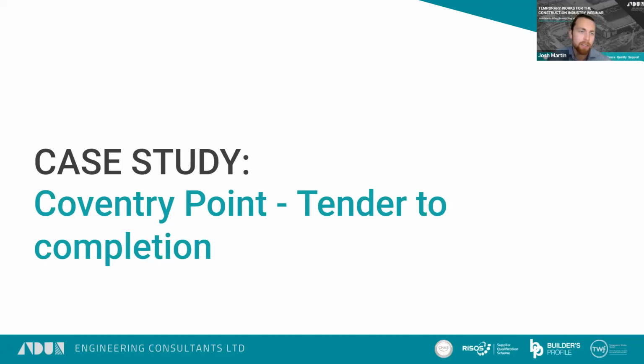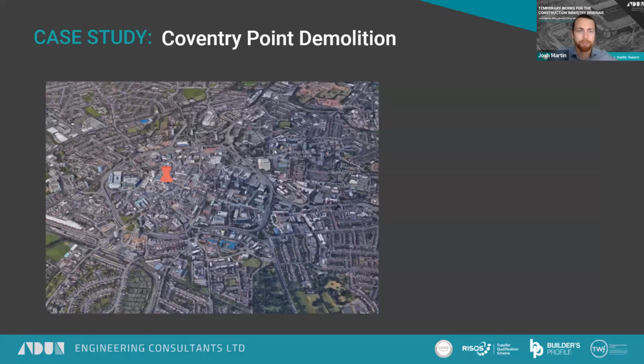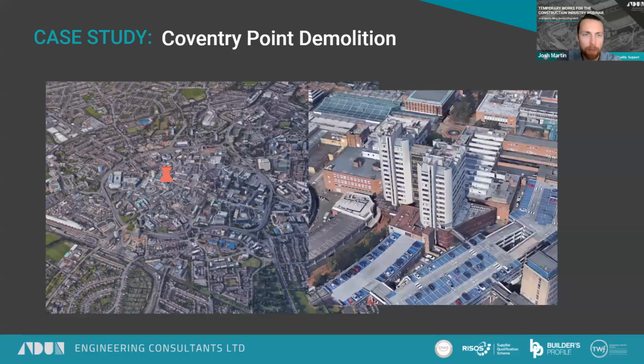So we're going to look at another case study here, which shows an example of tender to completion. This project includes top-down demolition of two linked large panel system structures slap bang in the middle of Coventry city centre. The client was Coventry City Council. The principal contractor was Coleman and Company, and I was the lead designer and temporary works supervisor on site on occasion. I worked really closely with the site team, regularly visiting site to carry out investigation works and various inspections. The building itself was a local landmark and was being cleared to make way for council plans to regenerate the city centre.